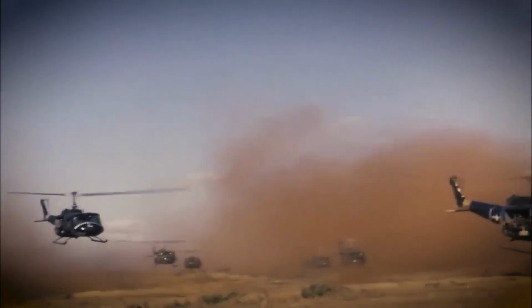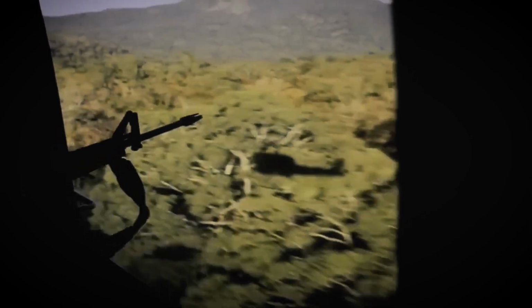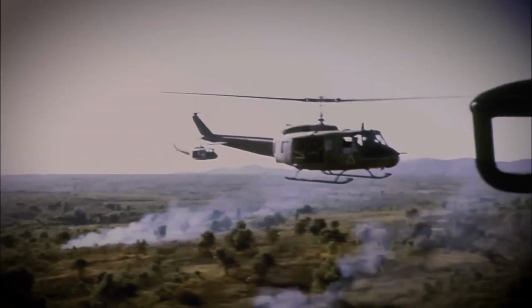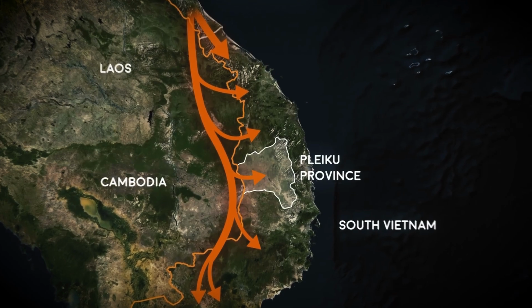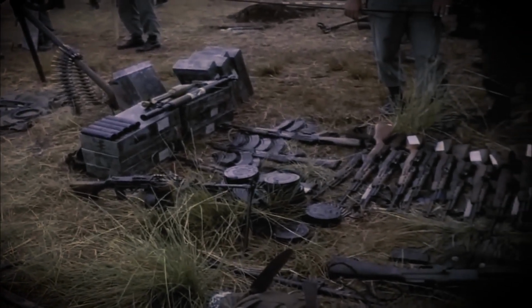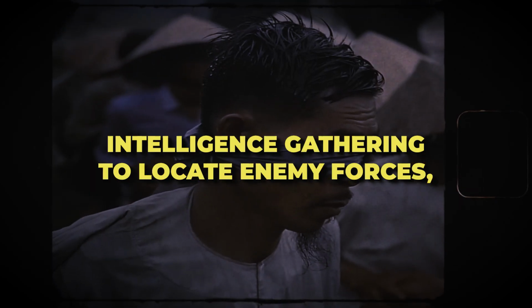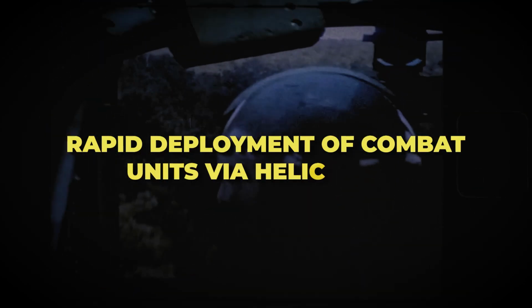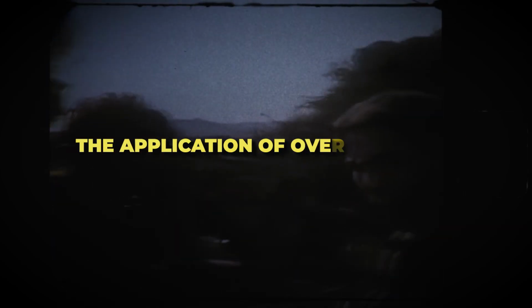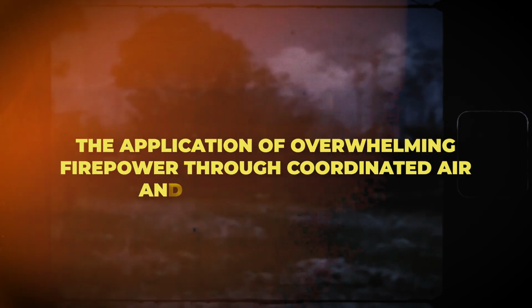The concept represented a dramatic departure from traditional military doctrine and counterinsurgency theory. Instead of securing and holding territory or focusing on winning the hearts and minds of the population, American forces would actively seek out enemy concentrations in South Vietnam and eliminate them in such numbers that they could no longer sustain their fighting capability. This approach relied on 3 key elements: intelligence gathering to locate enemy forces, rapid deployment of combat units via helicopter, and the application of overwhelming firepower through coordinated air and artillery support.